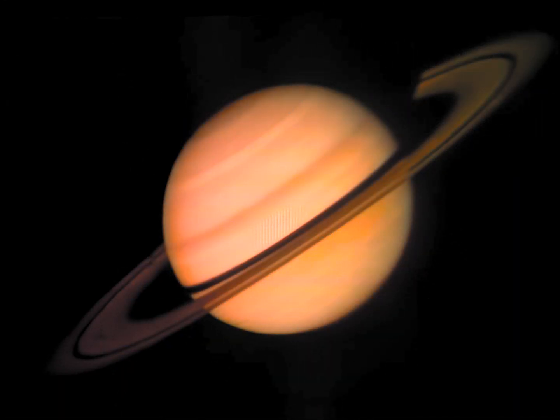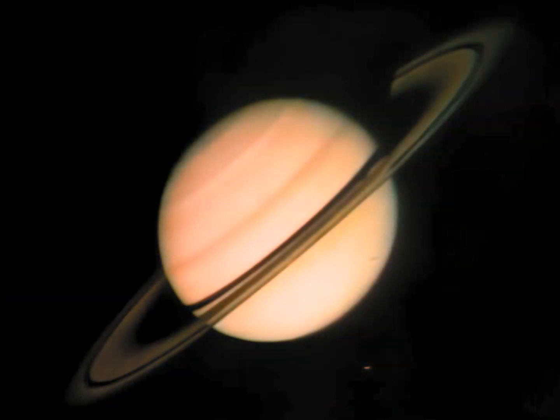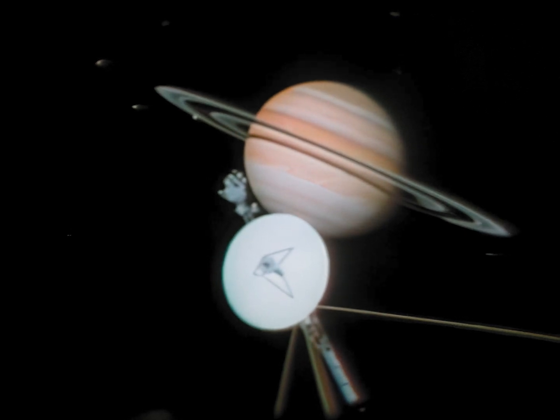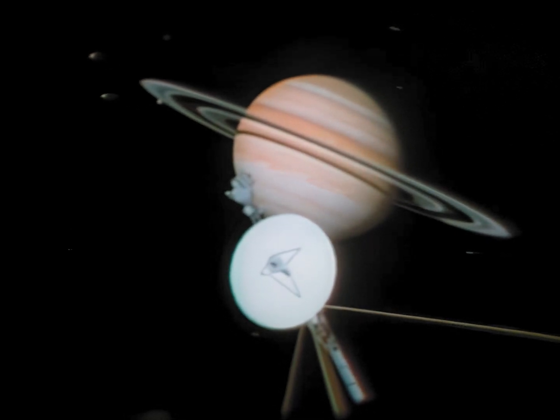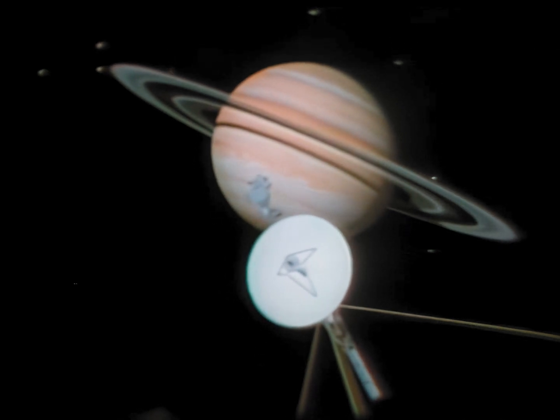Voyager has returned more than 18,000 photographs. Photographs that are giving scientists excellent close-up views and new information about the huge planet and its many moons. With the help of computer animation, you can take a ride on Voyager to Saturn and its major moons.